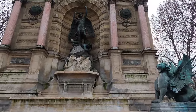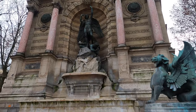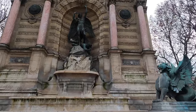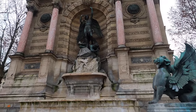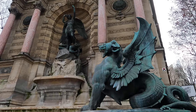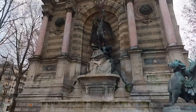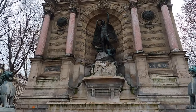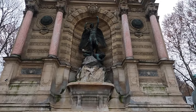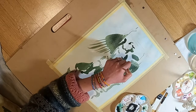He worked alongside someone who we will inevitably be discussing later on, Baron Haussmann, the famous city planner in charge of reconstructing all of Paris. The construction of this fountain went between 1858 and 1860, making it the last wall-mounted monumental fountain in Paris.